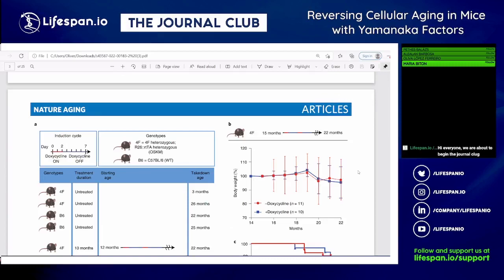So these reprogramming factors, you have to dose them very carefully. It's not like taking a supplement, where with certain supplements it's not too much of a problem taking a little excess NMN or nicotinamide riboside. These are pretty potent factors. They'll reprogram the genome of cells, and basically you can end up with cancers if you're not careful.